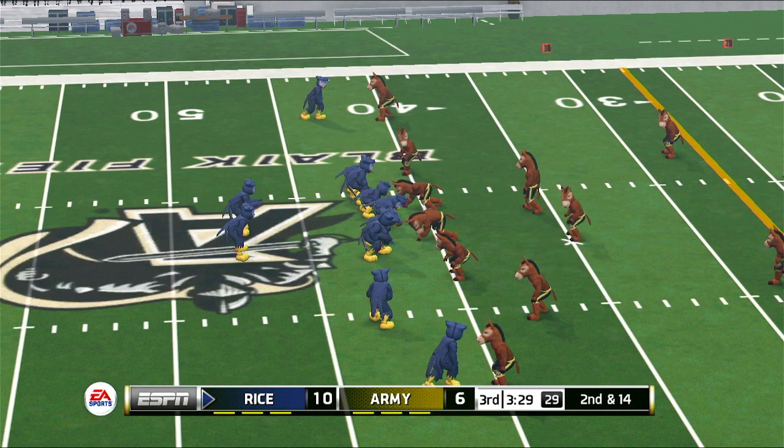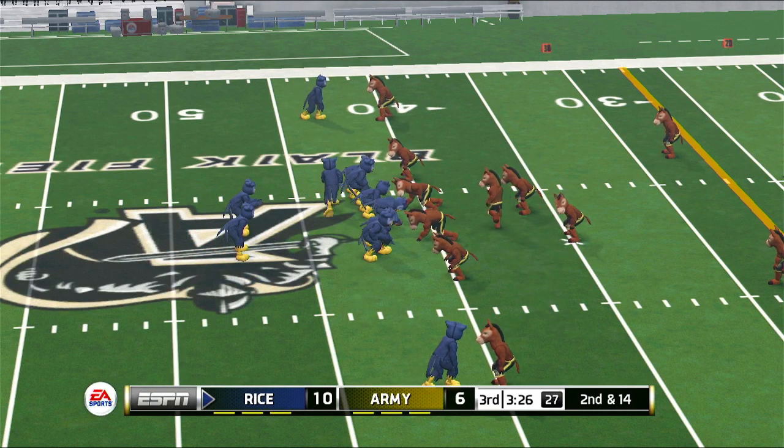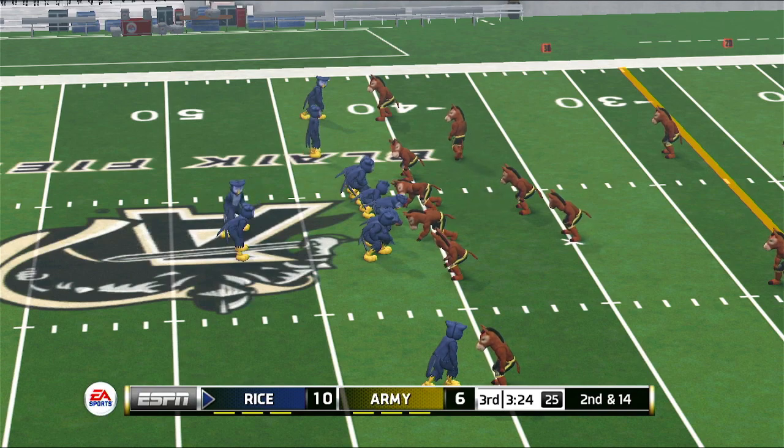Go! March to the four! Motion, motion, motion, motion. 64. Check, check! Disco Raver! Disco Raver!